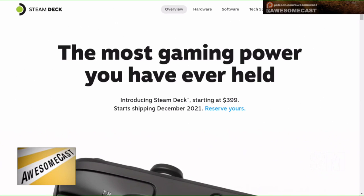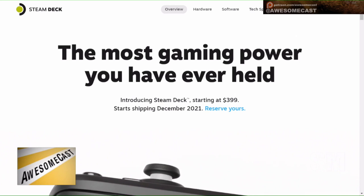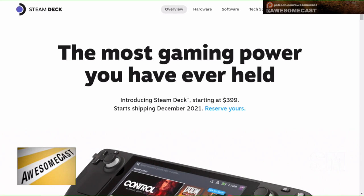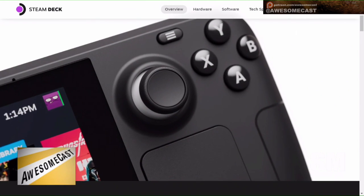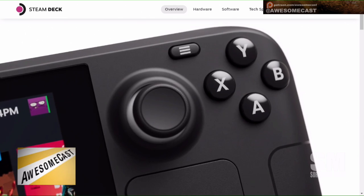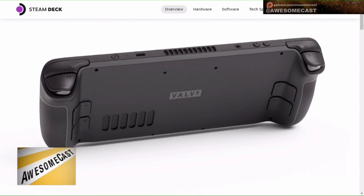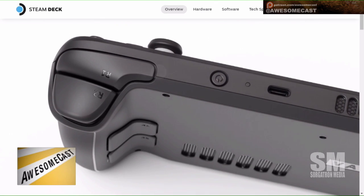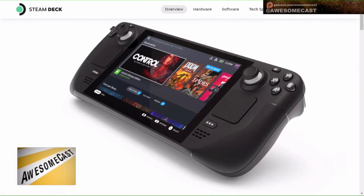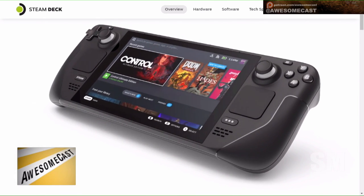It's up for pre-order. It starts at $399. It's starting to ship in December of this year. You can reserve it now. It's a very Nintendo Switch looking device, and it's going to run Linux. It's going to run probably most of your Steam games.